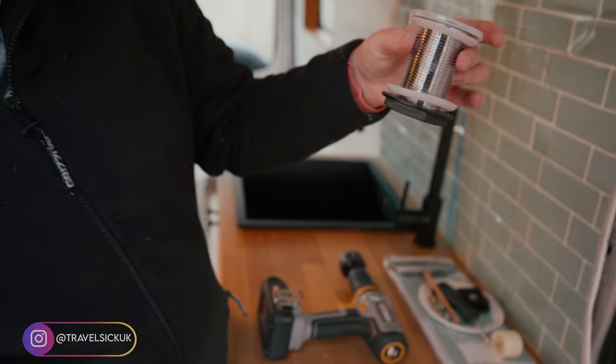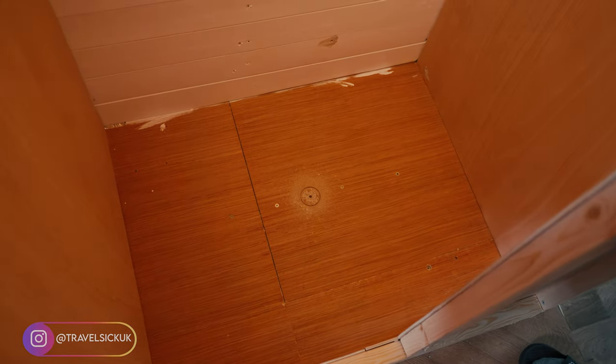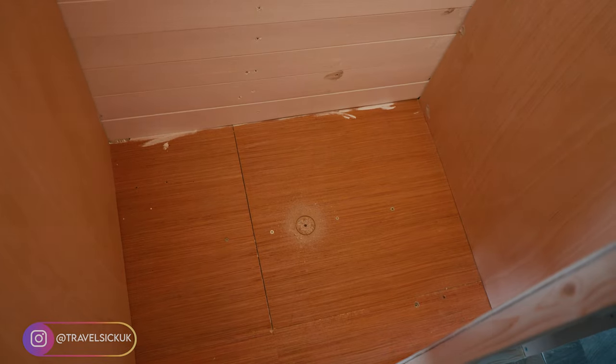With the previous shower tray, we had to have the waste in the corner. So I've just drilled a small pilot hole through the centre of the van, and there is enough for us to be able to have the waste in the centre of the floor there. The reason for that is because if we're at an angle, we don't want all the water going into one place, and hopefully it will drop.